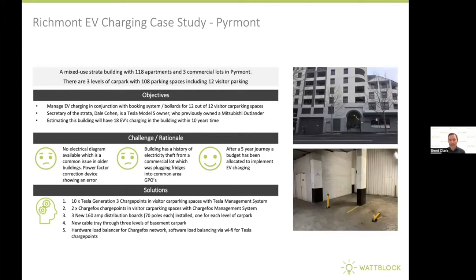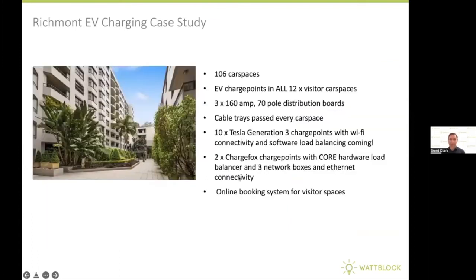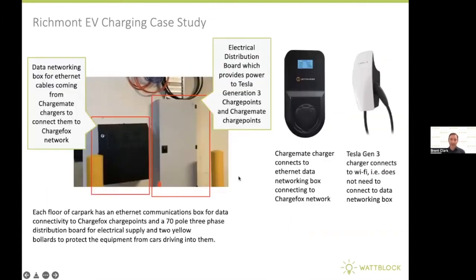They've got 2 ChargeFox charge points, and they've got a hardware load balancer for the ChargeFox charge points, and they'll be using software load balancing via Wi-Fi for the Tesla charge points. So let's just have a look at some equipment here, some tech solutions in this building.